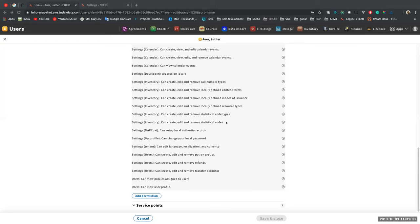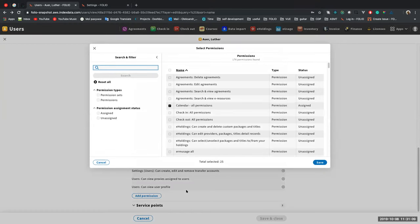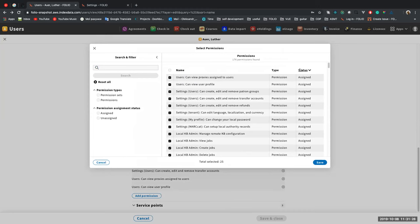Yes. Okay, today I want to show you the add permission redesign. The previous pop-up was changed to a modal with search, sort, and multi-column list components. Currently, it's available for user edit and permission sets edit and create pages. So basically, there are all permissions with a visible flag, which we can sort by name, type, and status, and filter by assignment status and permission types.